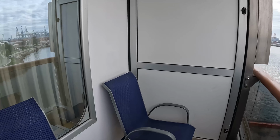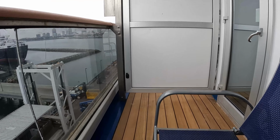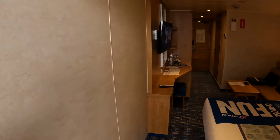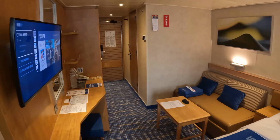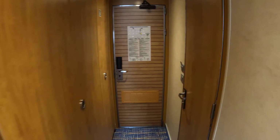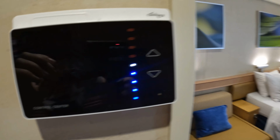Again, fairly standard Carnival balcony. So a very nice room, plenty of space to store things, comfortable, plenty of storage. Don't forget you can put your cases under the bed. And there you go. And on the wall, we're going to show you in a second, they have a thermometer. Don't forget about that too. Cabin 6327 Carnival Radiance.